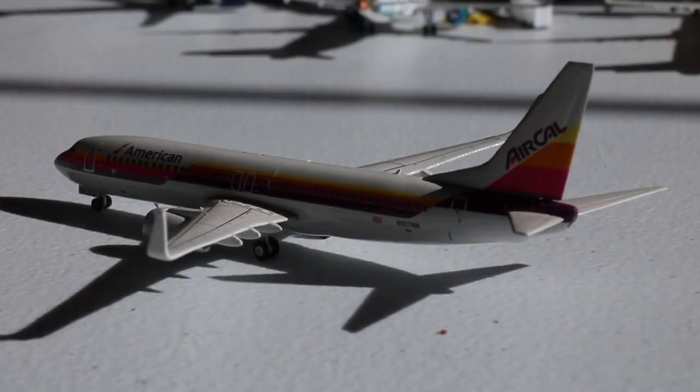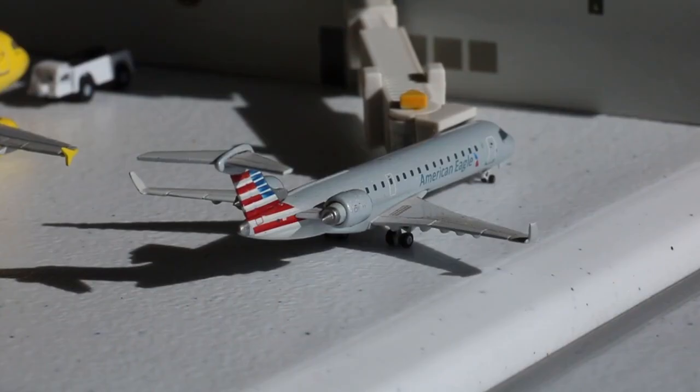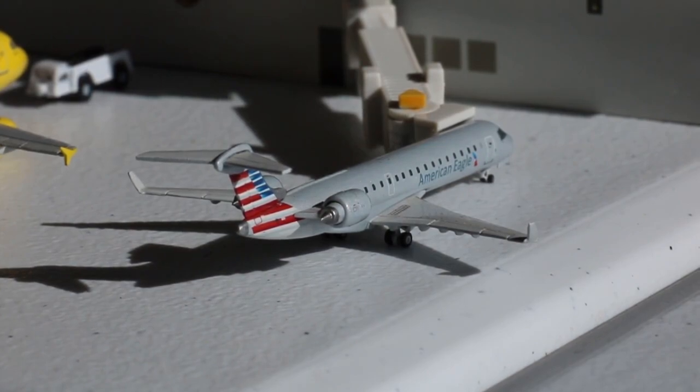My apologies, this will be the last poorly lit aircraft, at least for a while, but right here we have an American Airlines Boeing 737-800 in the AirCal Heritage Retro paint scheme. This guy's currently arriving in from New York LaGuardia, and he'll be taking it over to Fort Myers. Right here we have an American Eagle Bombardier CRJ-900 on behalf of SkyWest Airlines. This guy's currently loading up with service out to Lubbock, Texas after arriving in from Milwaukee.